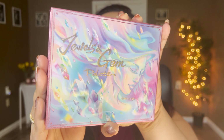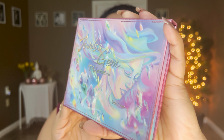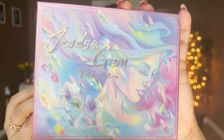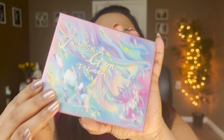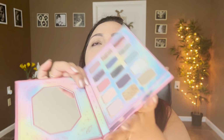Look at the color story and the artwork of this palette. The artwork is mesmerizing, just beautiful. See the intricate details with those raised gemstones, so iridescent, and the lady here, oh my god, so pretty. I was hoping that this lady palette would be a purple or a mauve palette, and they gave me everything that I wanted, but even more. The color story is magical.